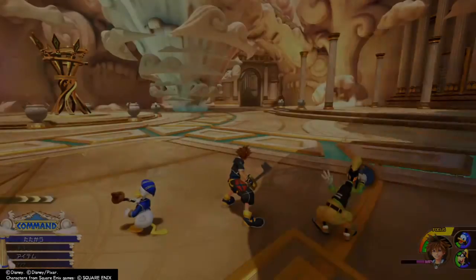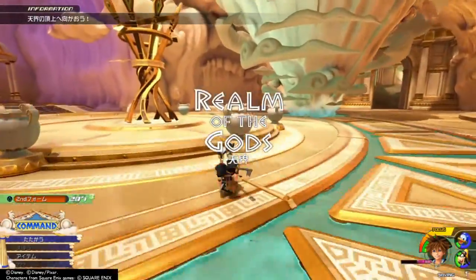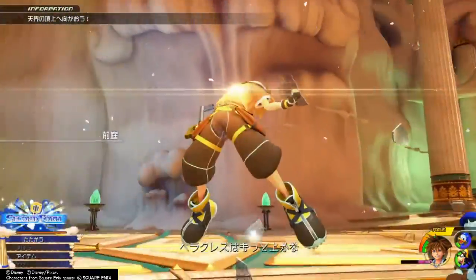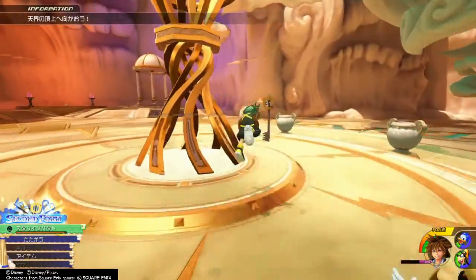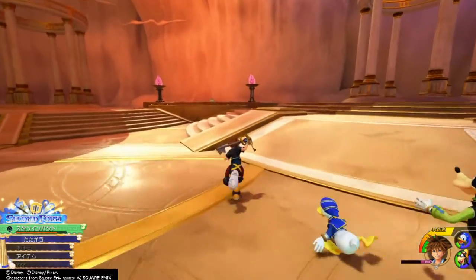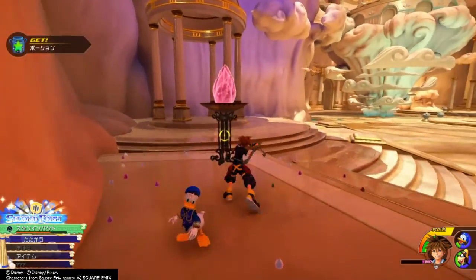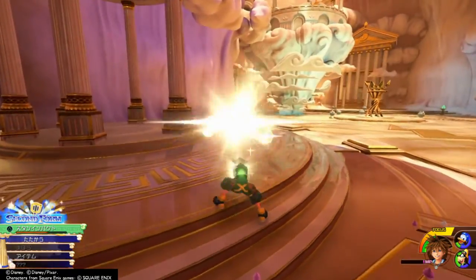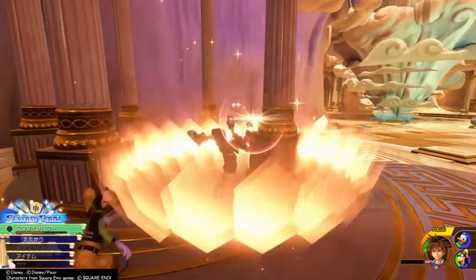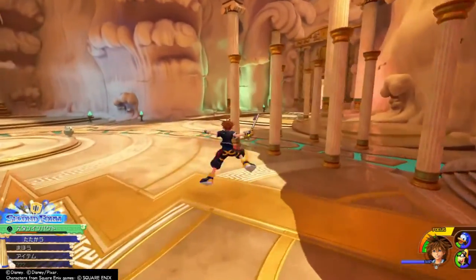Now, when I bought Kingdom Hearts 3, it came with the deluxe edition, and I pre-ordered the game, so I also got a poster. But just recently, I got the Japanese version of Kingdom Hearts 3. Now, if you love Japanese things, and you love getting things from a different country, then you will be incredibly interested by this video, as I was when I first got this.